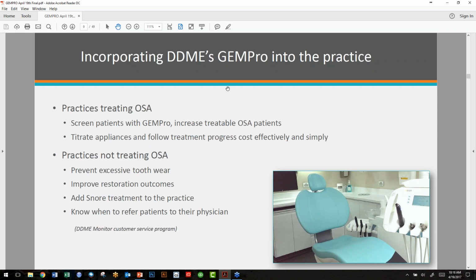Okay, so for the first group, when you're screening patients, you either receive already diagnosed patients, or you do some type of screening and then either have a physician diagnose the patient for you or refer them to a sleep lab. So how that practice would use the GEMPro is you would expand your net.